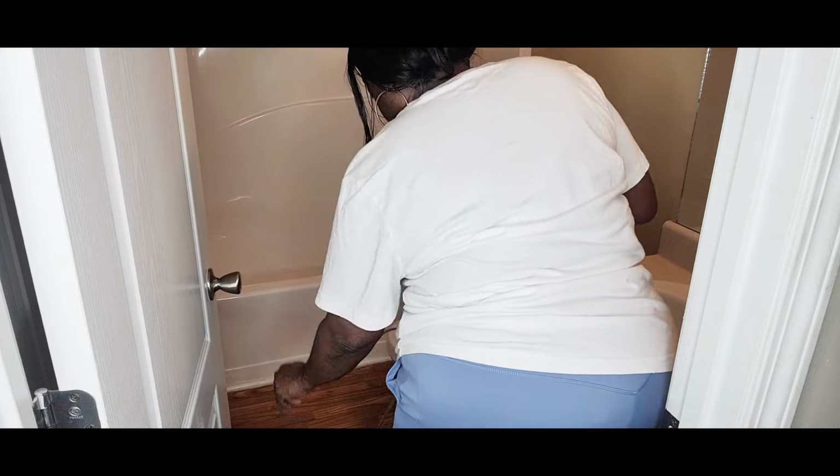So I'm getting my steamer and I'm just going to steam clean my floors. You see I put a little bit of the pine cleaner on the floor and we're just going to steam it away.